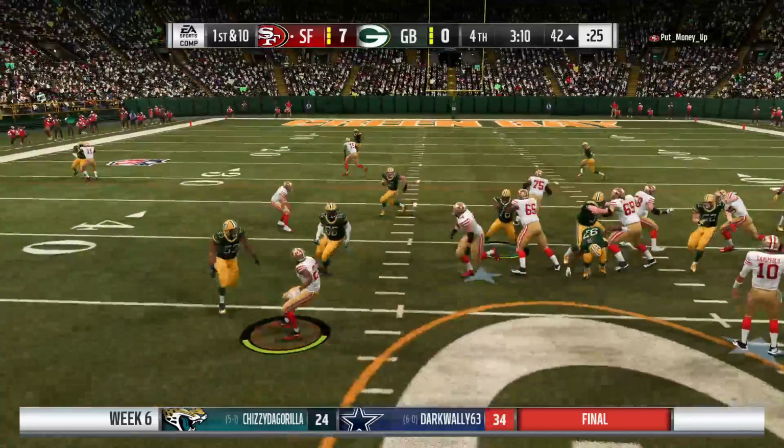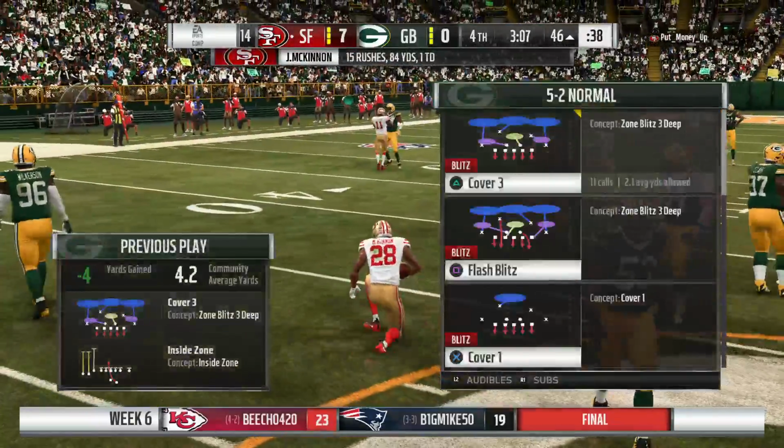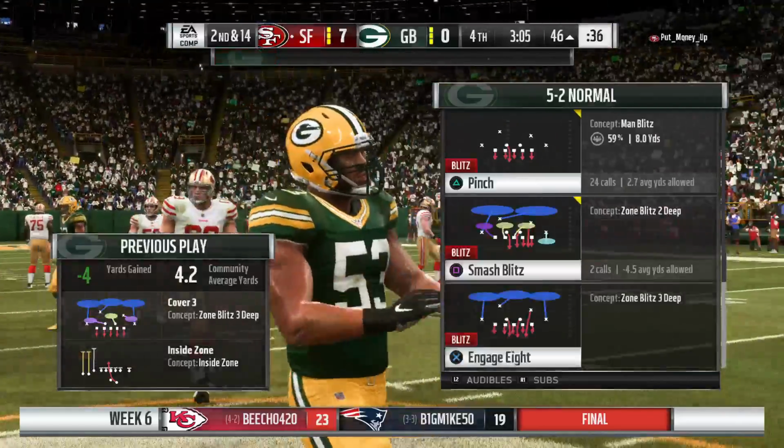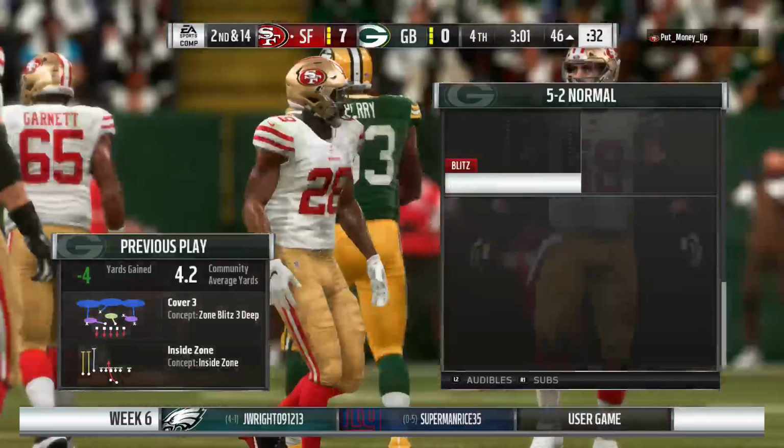They'll run it now out of the gun. And this one goes nowhere. Losing yardage on the play back at the 46. That's going to go as a loss of 4, and it'll be 2nd down.